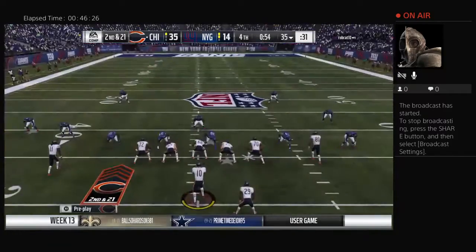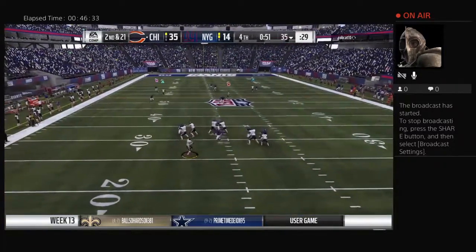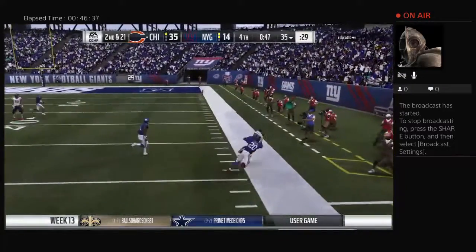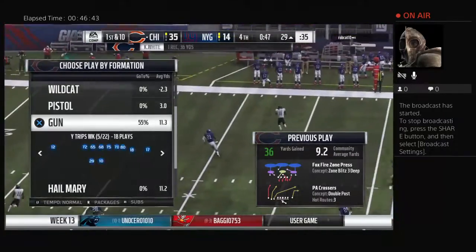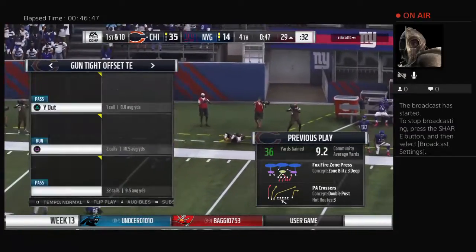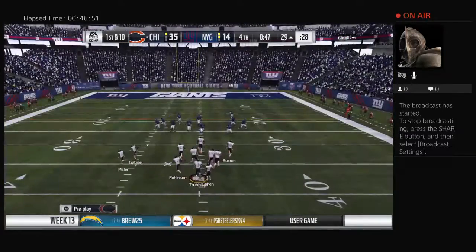On 2nd down, here's Trubisky. Wide open receiver, complete. That one goes for 36 yards. And they just hit another big completion there. And I think in days gone by in the NFL, you might have asked, is this a little bit of overkill? Is this rubbing it in? I don't think people feel the same way nowadays.